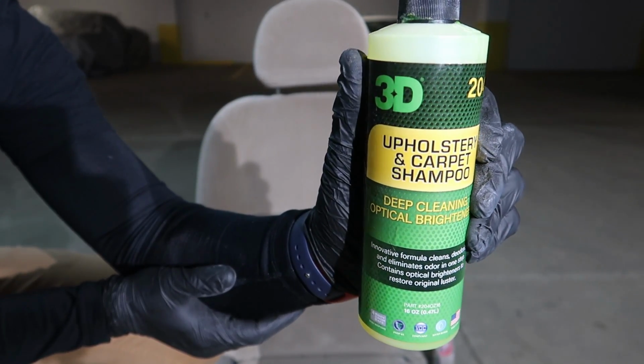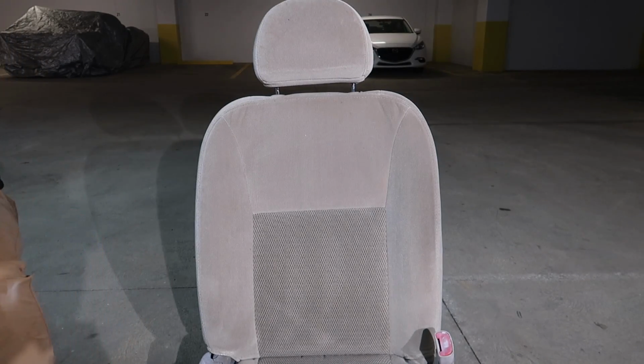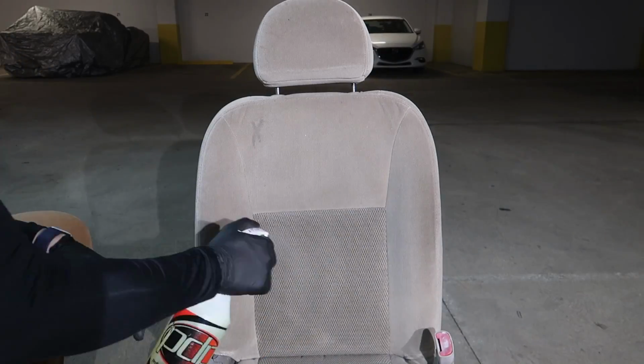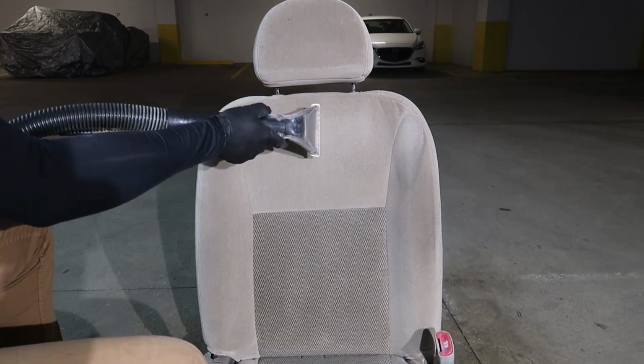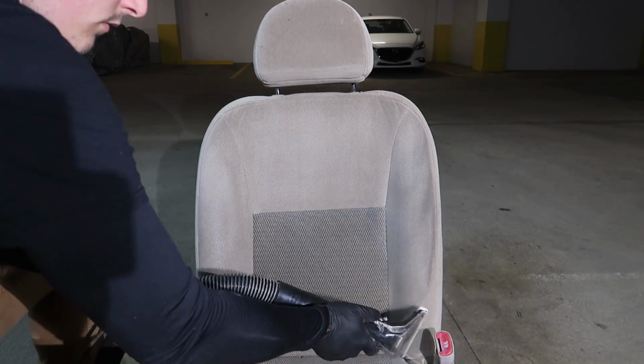So one of the new products that we're using is our 3D upholstery and carpet shampoo at a dilution ratio of 16 parts water to 1 part soap, and it cleans and deodorizes all the fabrics within the vehicle. And also we should mention that we're only using hot water in our extractor so that it penetrates and breaks down dirt and grime easier and removes all the soap from the fabric.